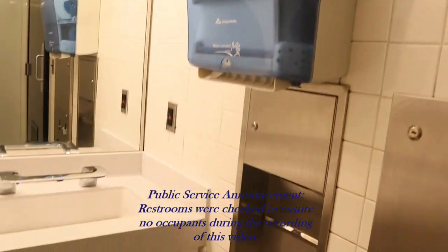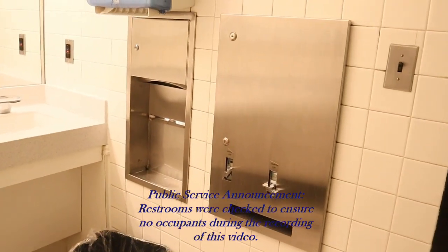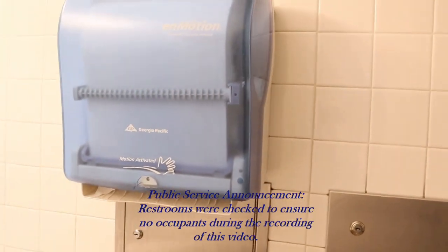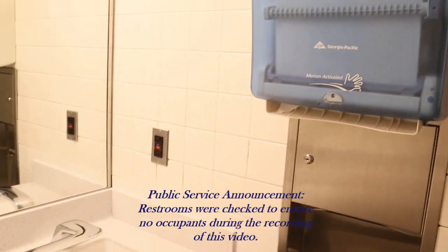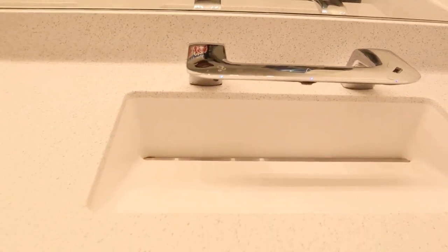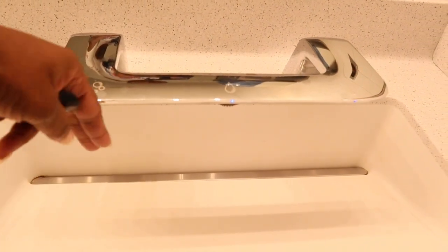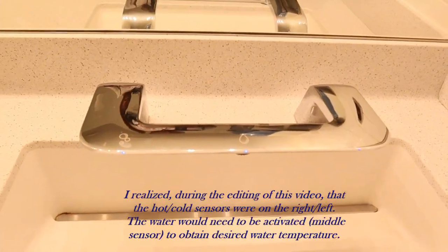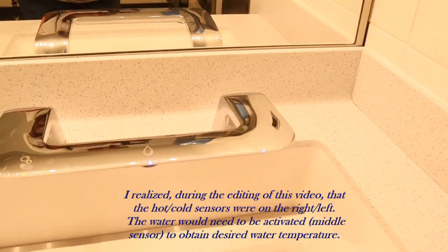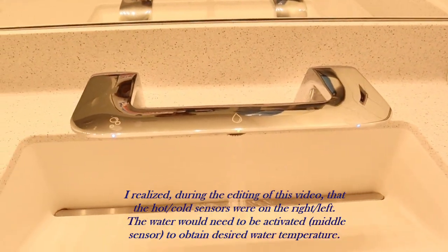Very nice and clean. I'm pretty sure it is a lot nicer than if you were down in the public areas, but they have a little area here for all of your feminine needs. The hand towels here, a nice touchless sink for your hot and cold water, and look at that, the water just runs down. It just uses sensors. Of course, it's not working for me today. There it is. So there is the water.